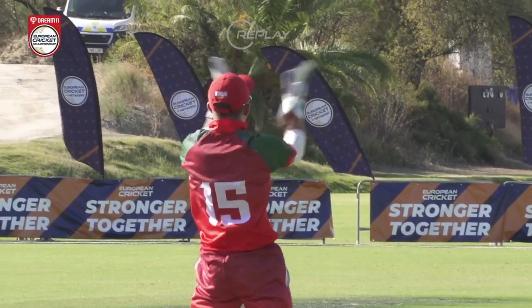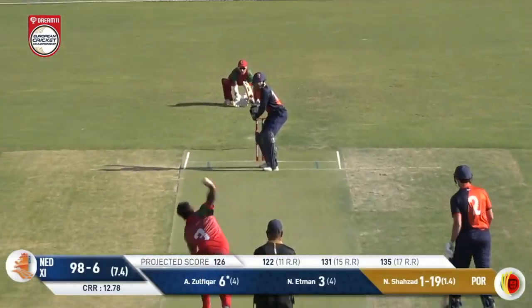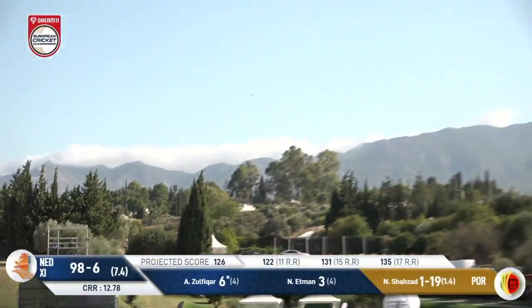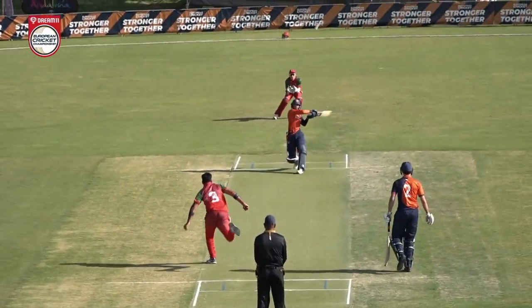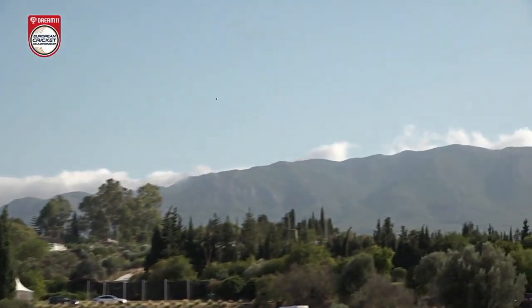It's a good arm wrestle here, 94 for 6. So Fikar's completely mistimed this. Andy perishes. They've lost a seventh, while Portugal do pick up yet another wicket, a second for Shahzad.